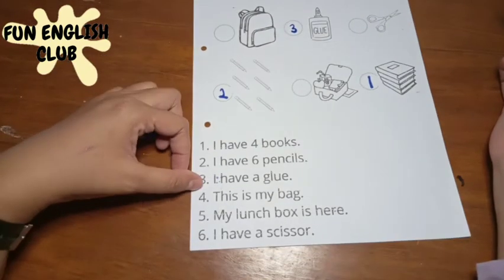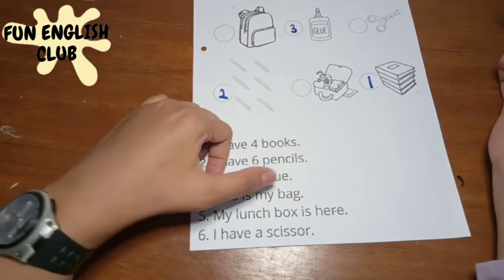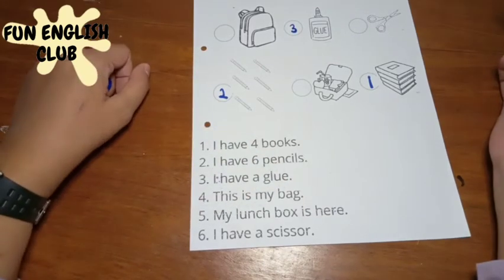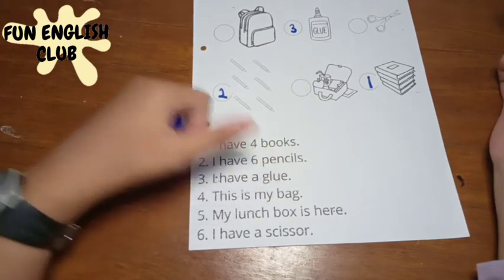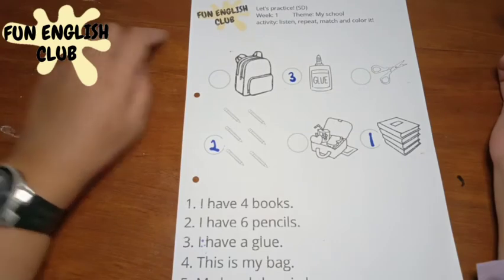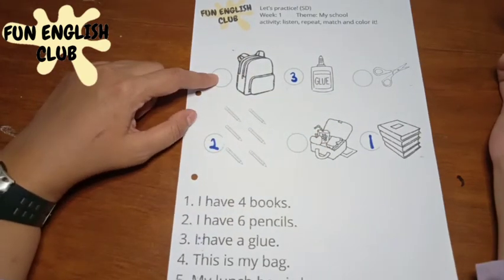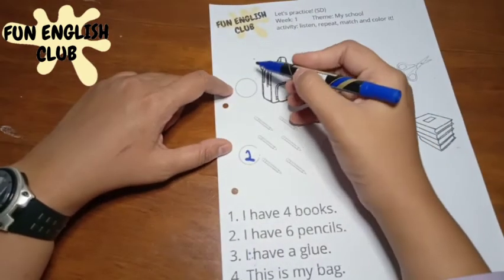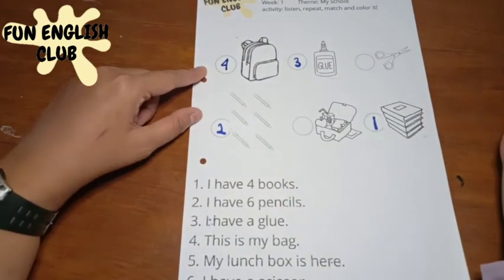Okay, now let's move to number 4. This is my bag. Repeat after me. This is my bag. Find where is the bag? This one? This one is a lunchbox. This one? Yeah, this is my bag. You can write down number 4 over there.